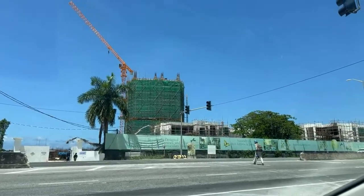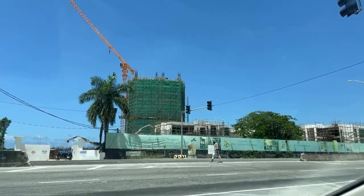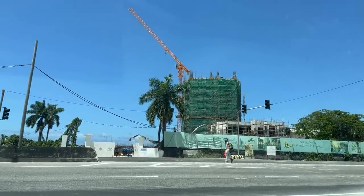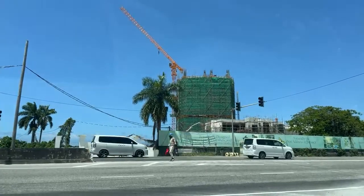Beautiful, look at it. You can see the shopping areas going up as well, right around the tower. So in the next 2 years this project will be completed in 2027.